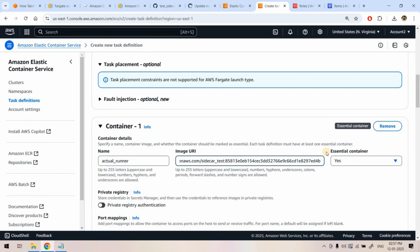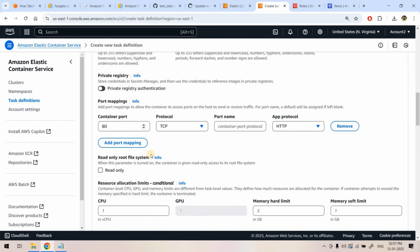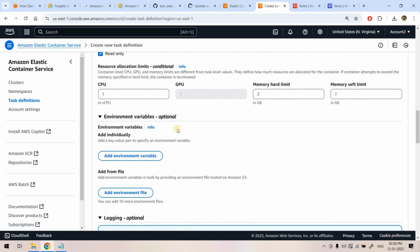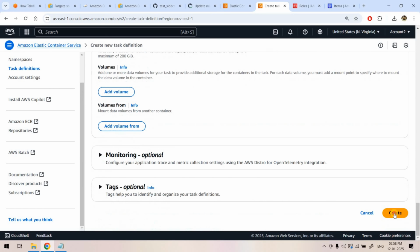In the sidecar process we'll be attaching one more essential container. That is the difference. But first we will inspect the demo without the sidecar container. So I am keeping only one container as of now. It is not a private registry, and I am keeping the ports and all by default. I can check read only access for the root file system because this is better for security purposes. CPU and memory I am not changing. Environment variables are not needed, and I am keeping all other properties as default. I will simply create this particular task.